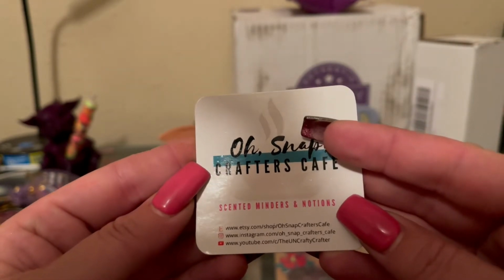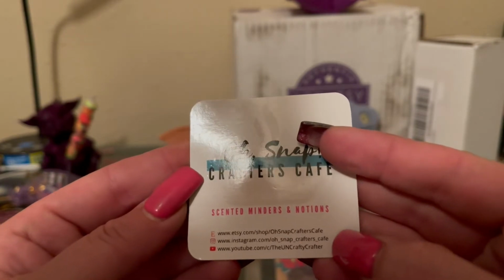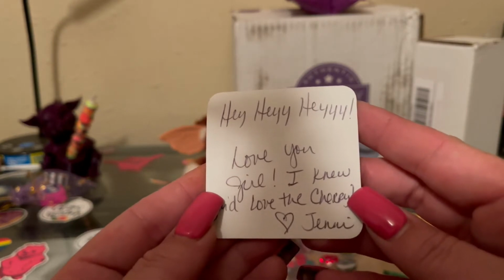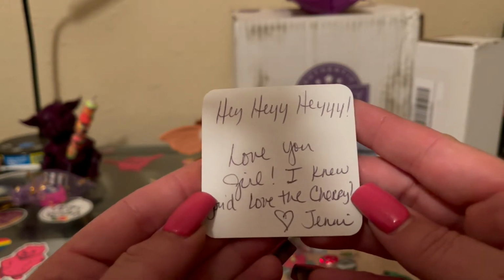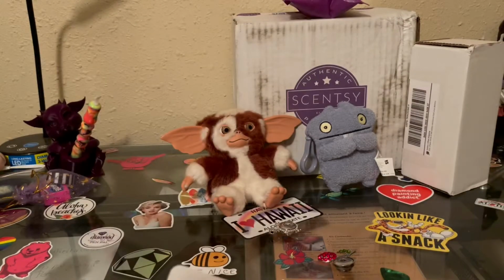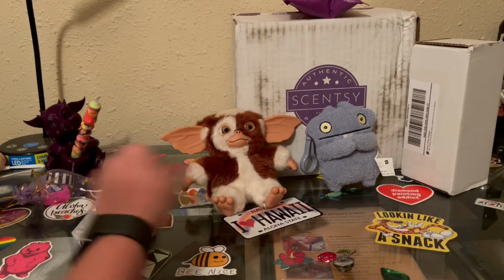It comes from Oh Snap Crafters Cafe, Scented Minders and Notions. That is her Etsy shop, her Instagram, and you can find her on YouTube as the Uncrafty Crafter. On the back, it says, "Hey, hey, hey! Love you, girl. I knew you'd love the cherry. Love, Jenny." She's so sweet. She's so stinking cute. I just can't get enough of her.